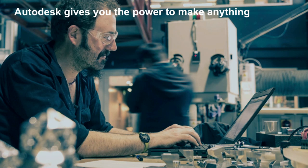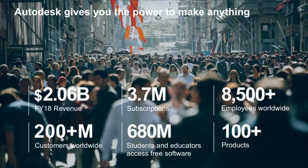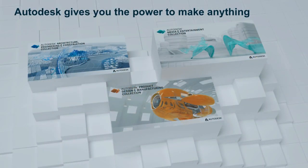Autodesk is a software company. Autodesk gives you the power to make anything. So if you have ever driven a high-performance car, or admired a skyscraper, or watched a movie and loved the effects, chances are you have experienced something that millions of our customers are doing using the Autodesk software. We have over 200 million customers, over 8,000 employees, and over 100 products. And the Autodesk products range from construction and manufacturing, media and entertainment, and design collections.